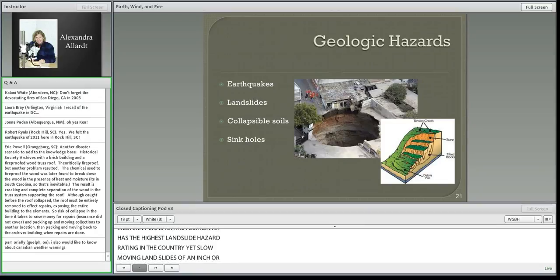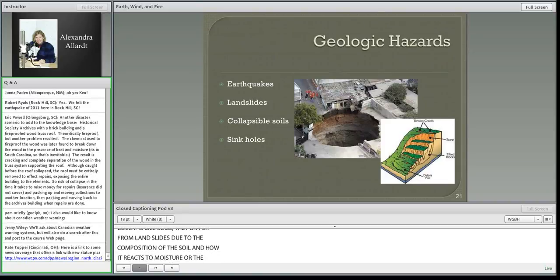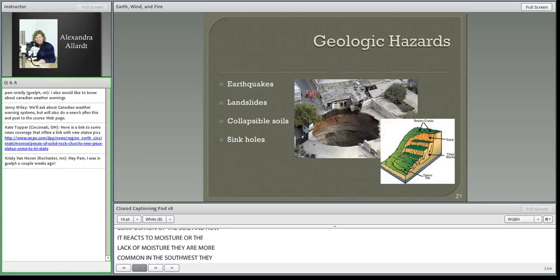Collapsible soils differ from landslides due to the composition of the soil and how it reacts to moisture or the lack of moisture. They are more common in the Southwest. They occur with the addition of water to the naturally dry soil and usually are caused by a septic tank, a leaky municipal water line, and runoffs from roads. So those of you in New Mexico and Arizona, ask your first responders if they have seen those incidents happen in your area, or if you have facility managers, ask them.